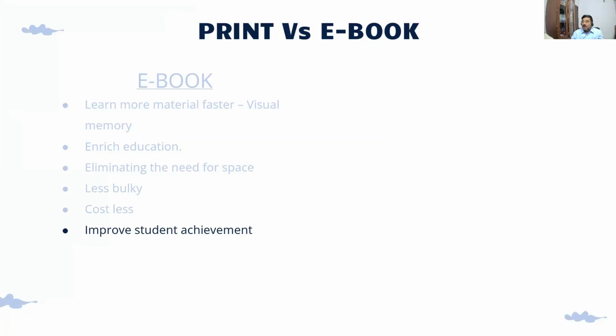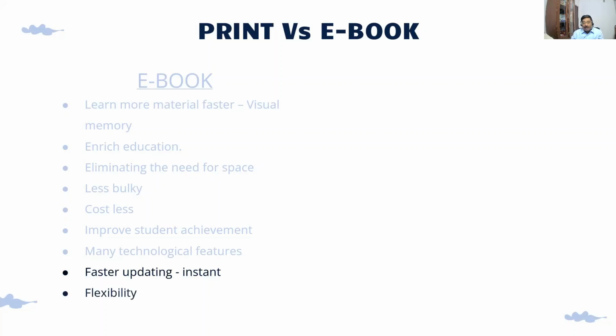It helps to improve student achievement at the student level. There are additional technological features like hyperlinks, video, audios, everything can be seen in the ebook features. And the knowledge is often updated fast, almost instantaneously, if the author is smart enough. There is a lot of flexibility with ebooks, ease of handling, etc.